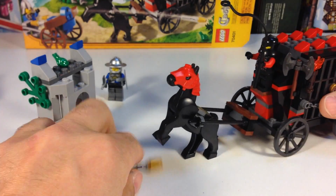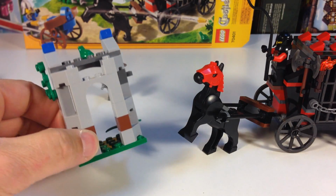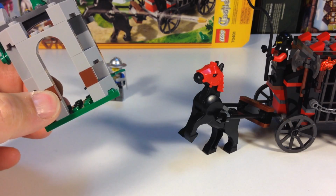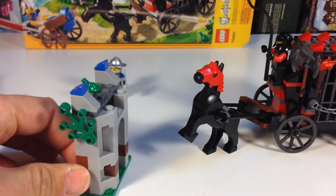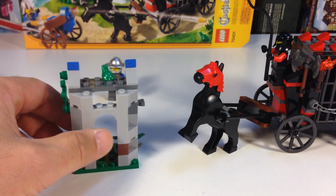But he's like, that's okay. I'll just go around it. So, this is some of the vintage castle sets had these little mini walls. That's all it was. It's like a guard shack or something at the front of the castle, but you can obviously just go right around it.